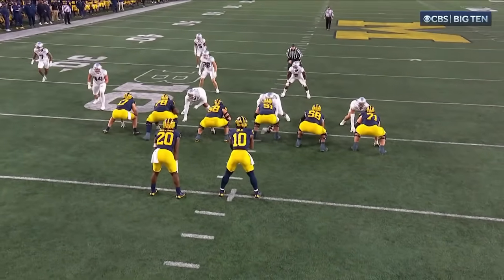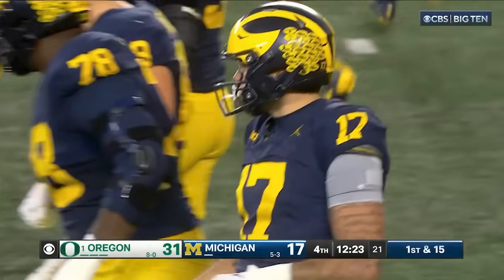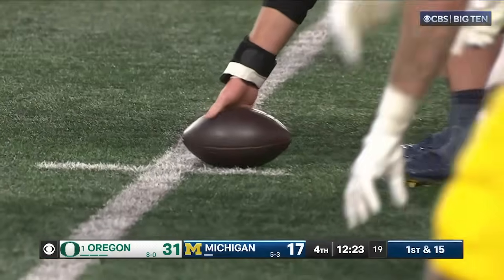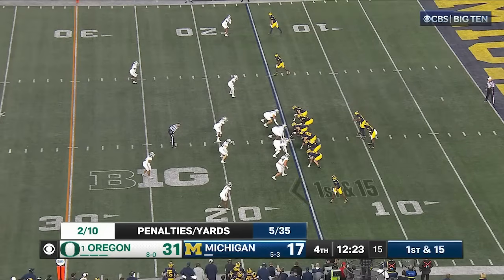Okay. Oh, there's the flinch, just a right flinch there. Yep, a little bit. You have your hand down on the ground. You do that. So they just made it more difficult on themselves again. 5th penalty. And a 1st and 15.